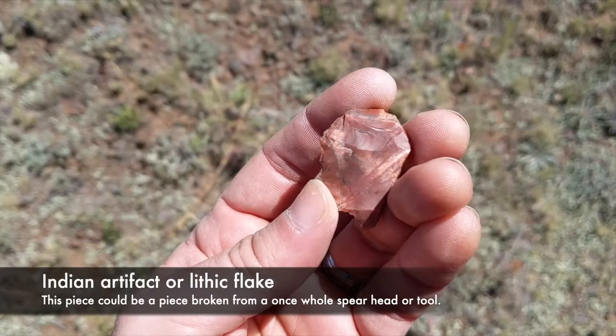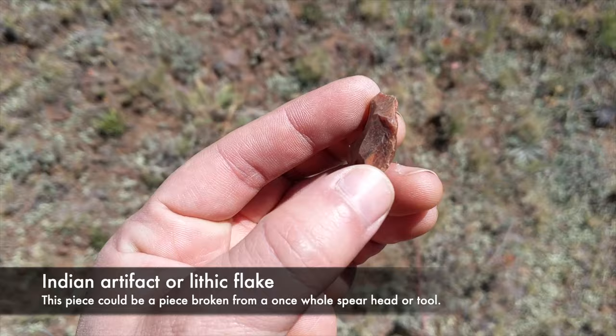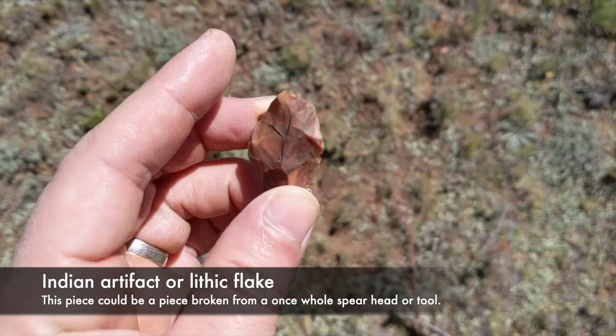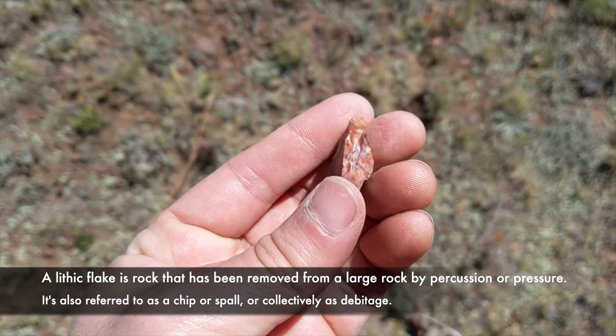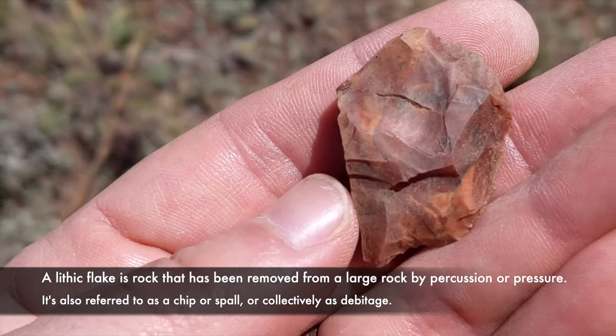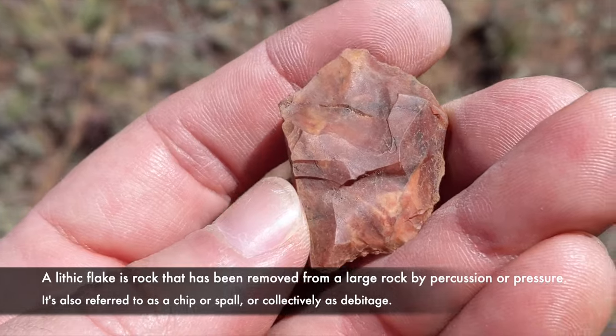Nice. Looks like I found a flake out here too. Indian artifact flake. The weather is perfect. Temperature is perfect. The scenery is perfect.